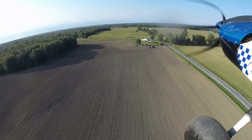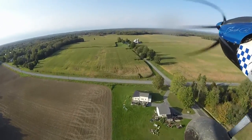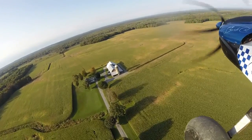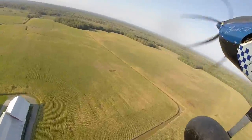down there. I jumped out of the tractor. They were waving, so I wiggled the wings at them a little bit and give them a wave. But we just went down to the end of Collins Road here, and got a good look at the farm, and did a turn and headed back home.